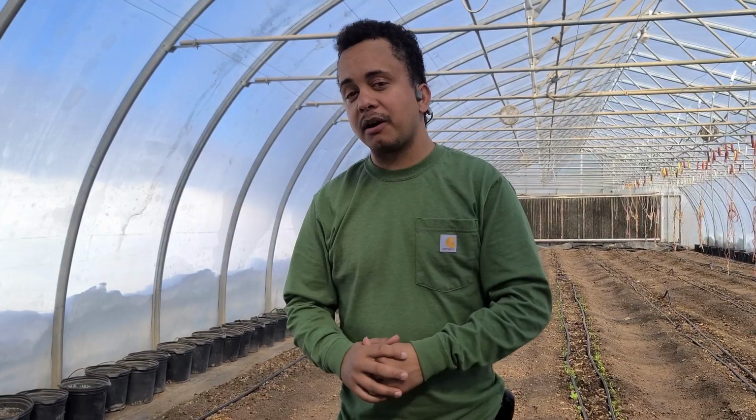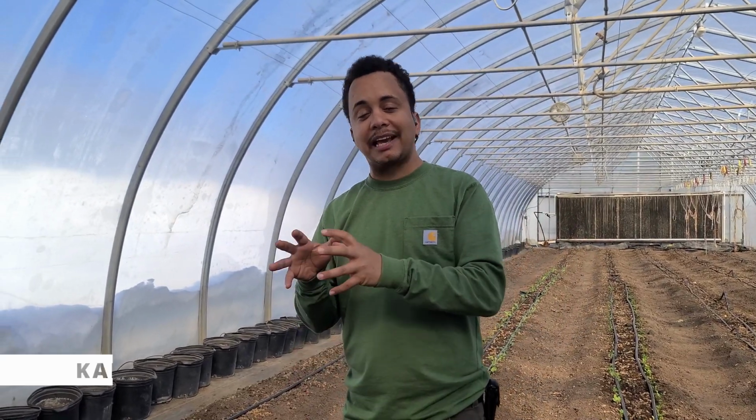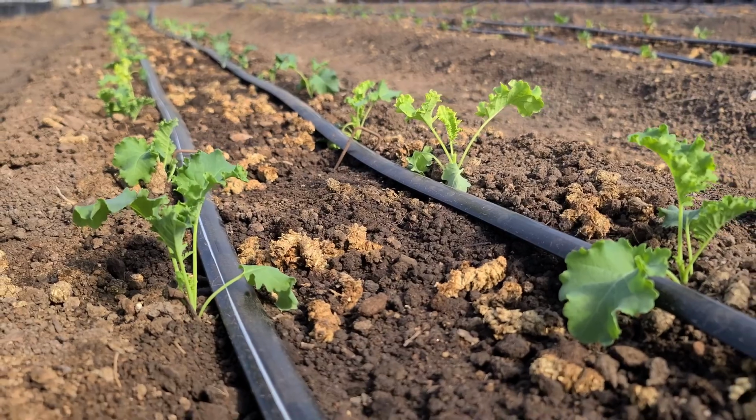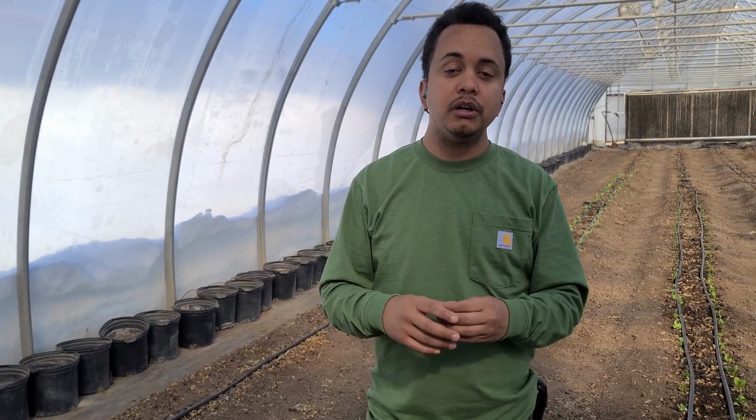The first crop that I want to chat with you about is actually kale. Kale is one of those crops that resist the cold quite a bit. You can have a snowstorm right on top of them, and once the snow melts, it will keep growing. So you can start those quite early.